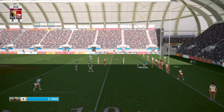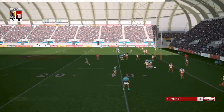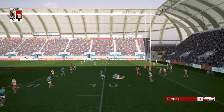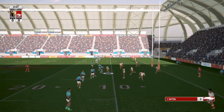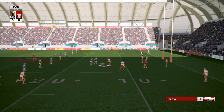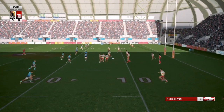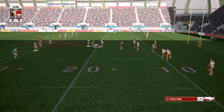Referee signifies fifth tackle. Loops it over the top. Liu, the Dolphins will breathe a big sigh of relief. That was looking touch and go for a moment. That's one. Katoa. Hill, two. O'Sullivan carrying defenders with him. He's held there. Three. Move.